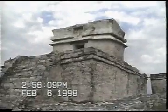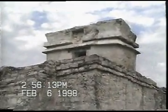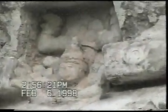This site was created to worship Dios Descendente, the descending God. Images of the descending God can be found on most of the buildings here. He is depicted by an upside-down man with his hands in the diving position and his face looking towards you.